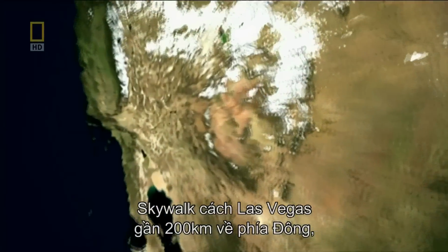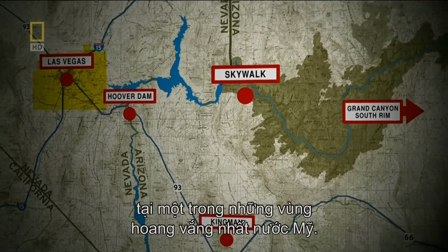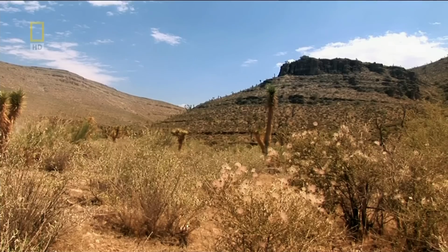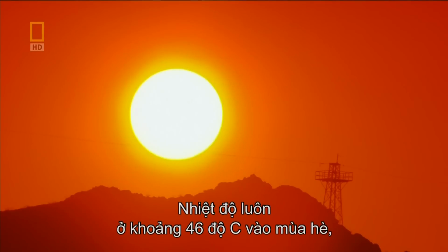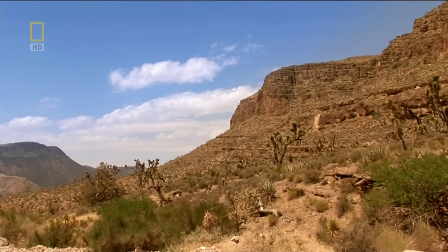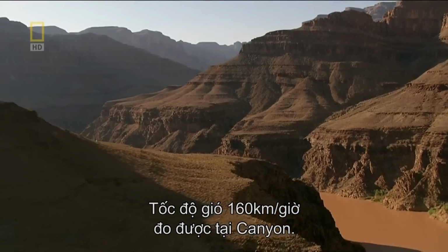The Skywalk is located almost 200 kilometers east of Las Vegas in one of the most desolate areas of the United States. A harsh climate contributes to the isolation. Temperatures range from 46 degrees Celsius in the summer to -2 degrees Celsius in the winter. Winds over 160 kilometers per hour have been measured, blowing through the canyon.